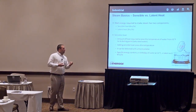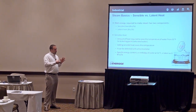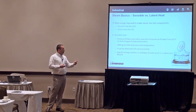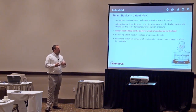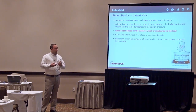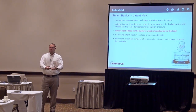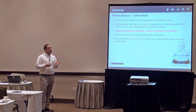The amount of heat required to get it to the boiling point, or sensible heat, is, as we talked about, that measurable energy that we can see on this thermometer. Then we will move into the latent heat, which, as I said, is the phase change, the energy required to do the phase change. And the latent heat is what the boiler puts into the fluid. We send that fluid to the boiler or to our end user, and we transfer that to our actual load.